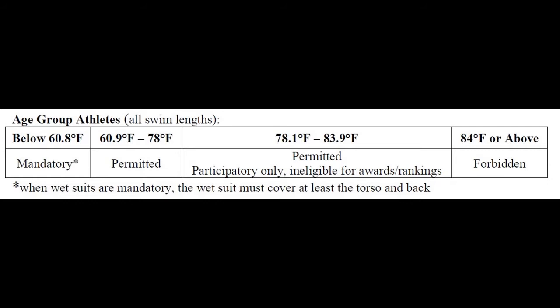This is what we tend to call wetsuit legal when we're talking in transition with people. For water temperatures between 78.1 degrees Fahrenheit and 83.9 degrees Fahrenheit, wetsuit use is permitted. In other words, you as the athlete can still use the wetsuit and you can participate in the event, but you are no longer eligible for age group awards or USA Triathlon ranking points. And if the water temperature goes above 84 degrees, then wetsuit use is forbidden for all participants.